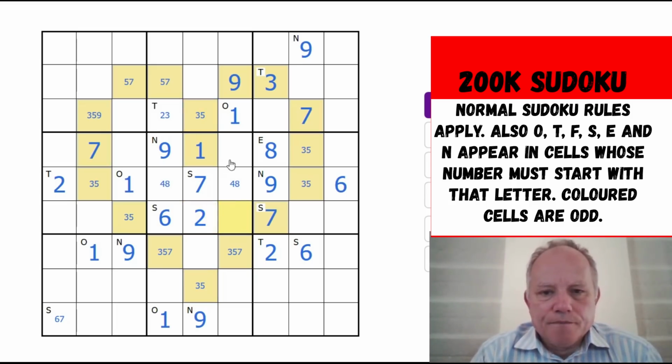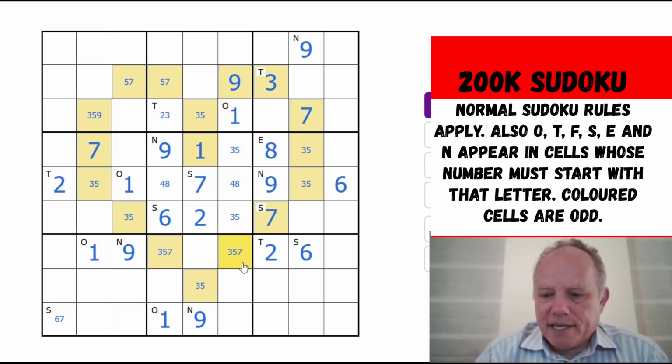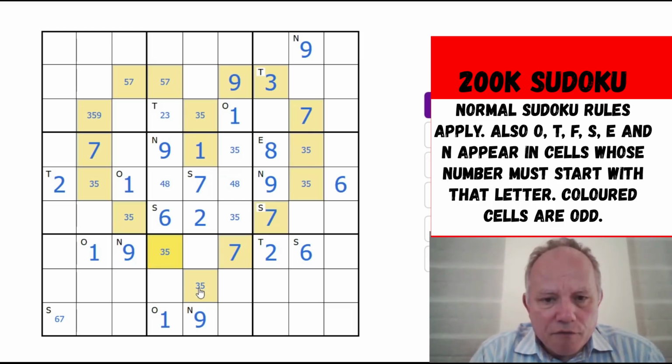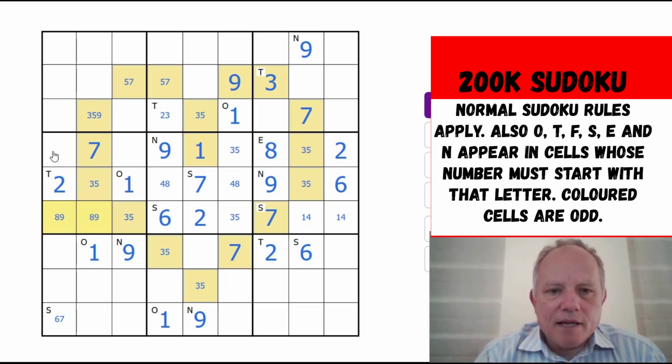That's got to be 2. And we get yet another 3-5 pair. Yet again it helps. That gives us a 7 down here. And another 3-5 pair now. But I don't know how to use that one. Now 2 there and 2 there, so we can place 2 over here. We've got a 1-4 pair in the box. And opposite them we must have an 8-9 pair. So 4 and 6 left there.